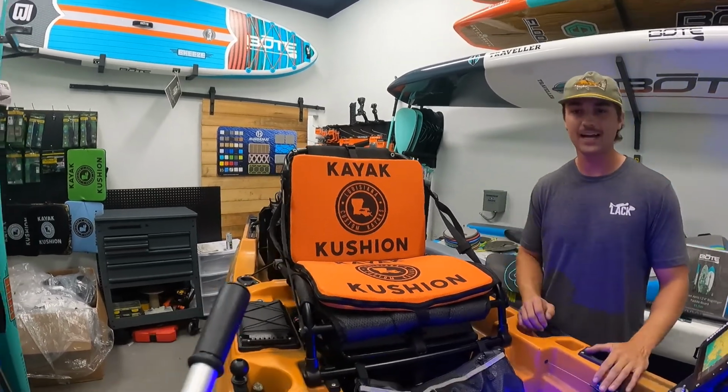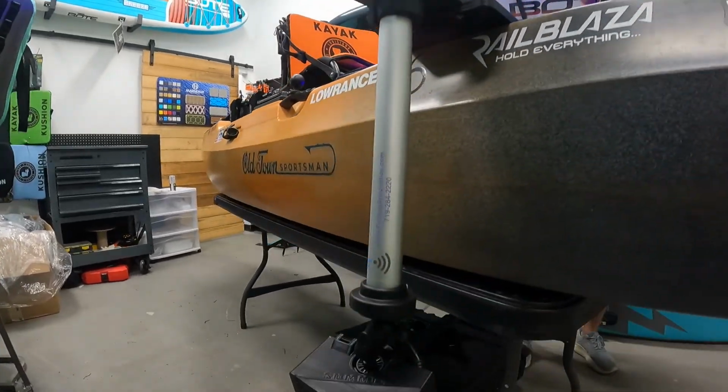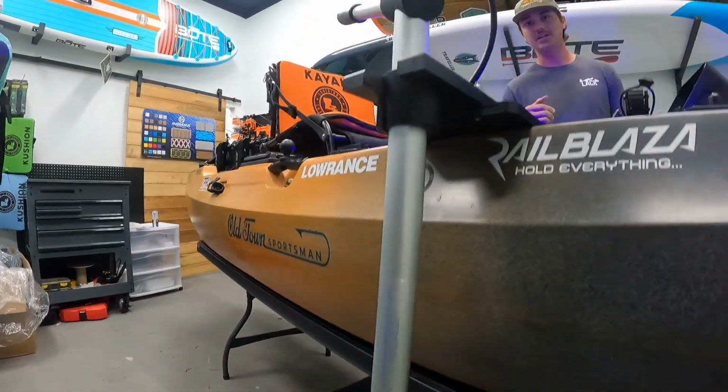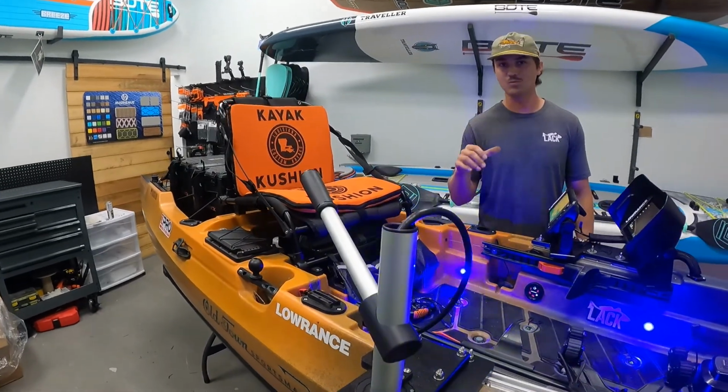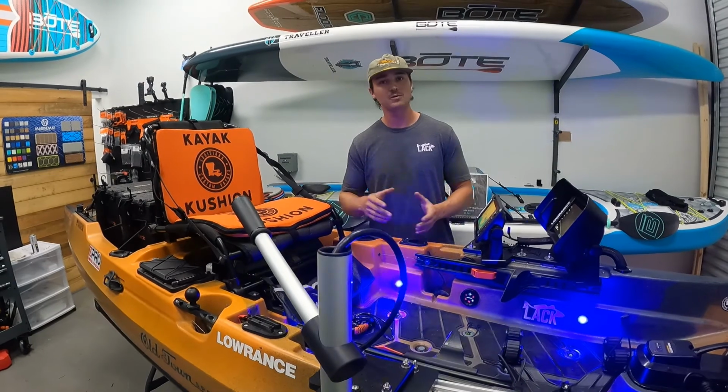Over there on the right side, we've got the Fishing Specialties mount. That's what we use to attach our active target transducer to. This is one of the best, or actually this is the best mount that we found. We've dealt with a couple other ones.